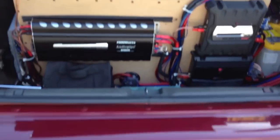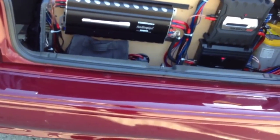Got more? Oh my god! How do you get that big ass box? What's in the box?